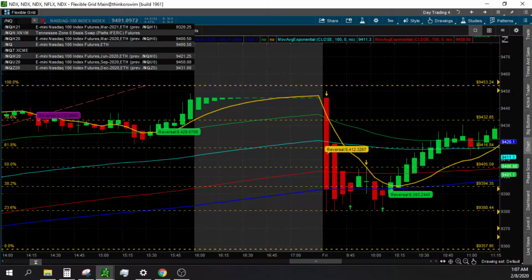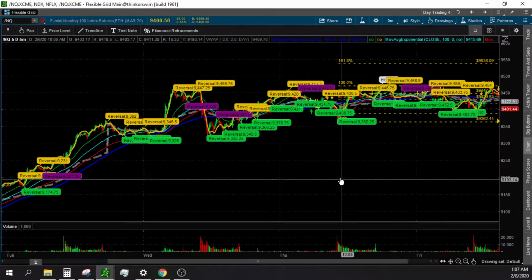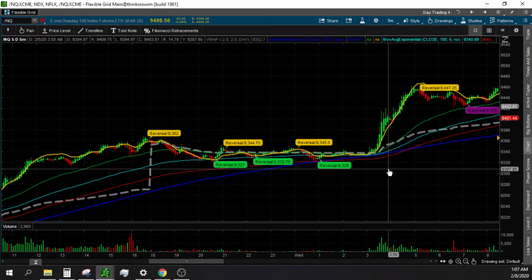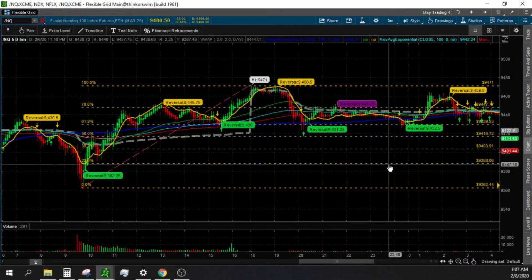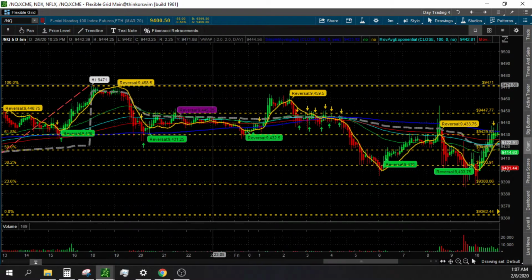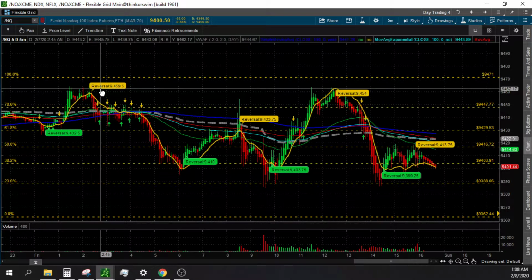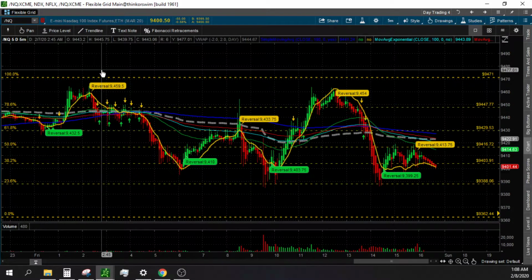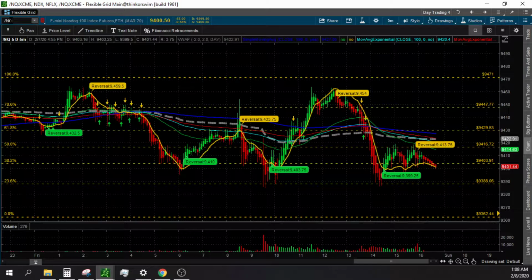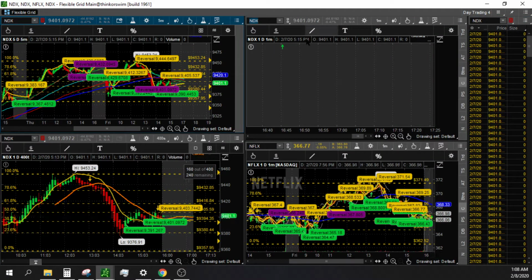NDX follows NQ futures. So yesterday NQ futures only made a high of 94.71 and it failed to break the 94.50 area. So that's the reason why I put my trade on NDX the way I did, based on the futures and QQQ for the Nasdaq.